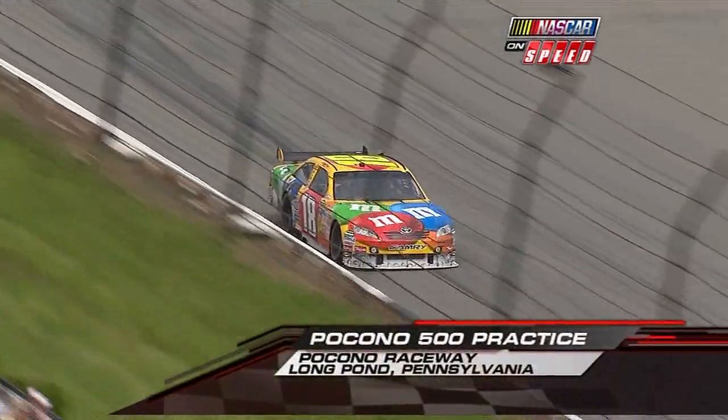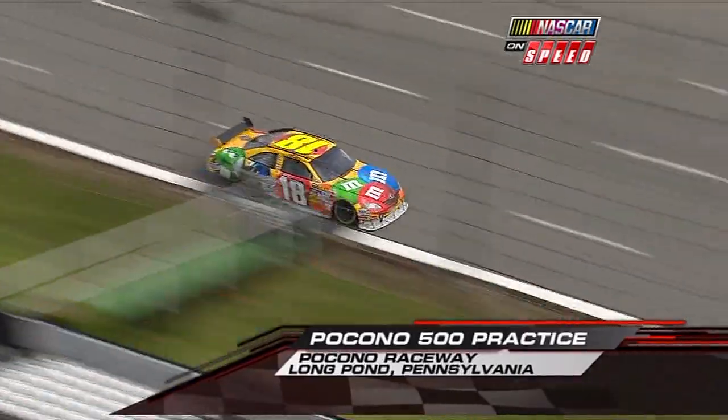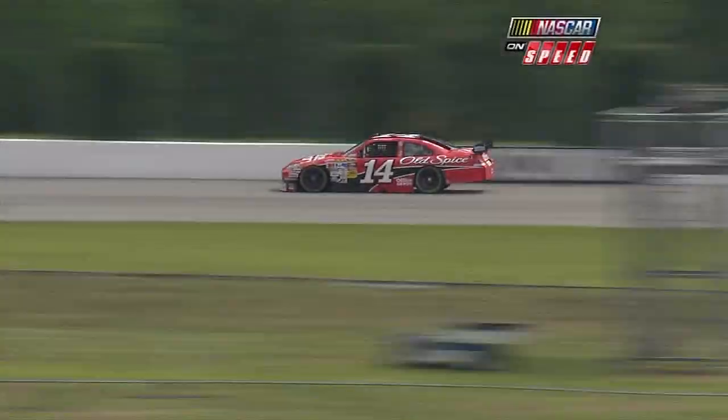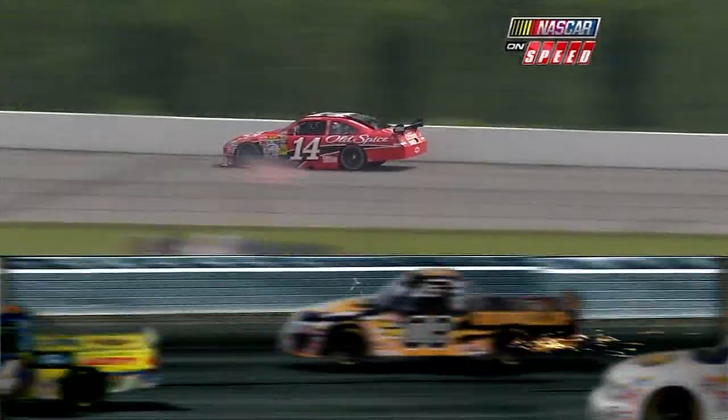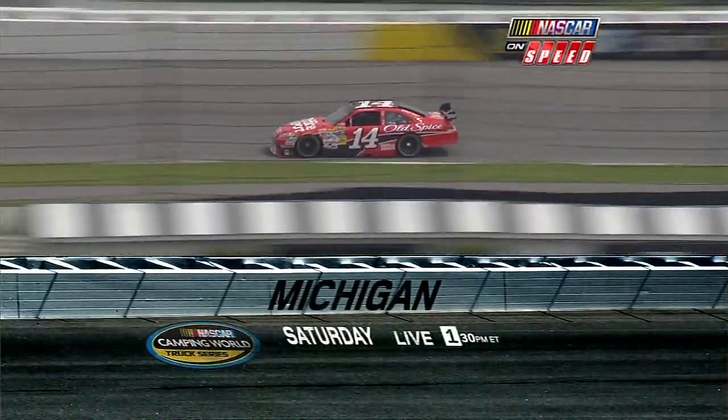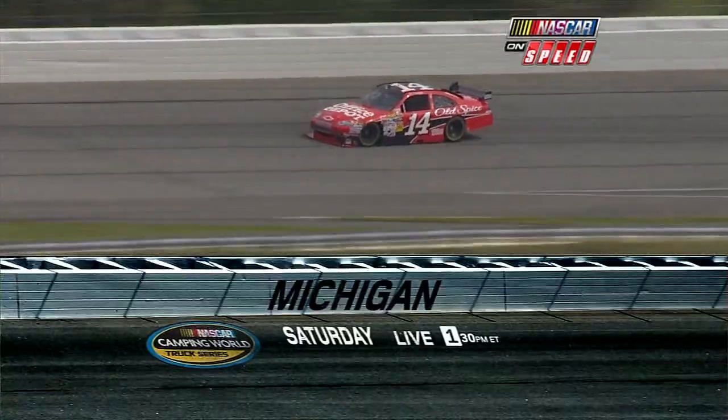Jimmy Johnson still the fastest, followed by Ryan Newman, Tony Stewart, and Denny Hamlin. Next Saturday on Speed, the NASCAR Camping World Truck Series races into the Irish Hills. Last year, Eric Darnell captured victory by just 5/1000ths of a second.